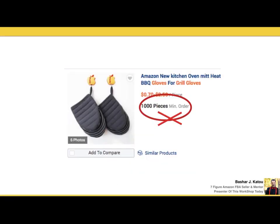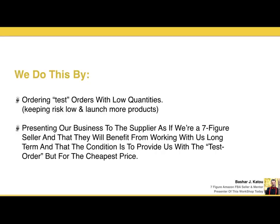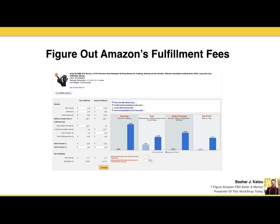And that's why having a predictable system that's going to show you how to negotiate the best prices with your suppliers at the cheapest quantity needed or available is super important, right? And we do this by simply ordering test orders with low quantities, keeping risk low, and launching more products, because it's all about launching multiple products and presenting our business to the supplier as a 7-figure seller, and that they would benefit from working with us long term, simply because we are going to be launching multiple products and bring them long-term business, and that they have to simply give us their business, right?